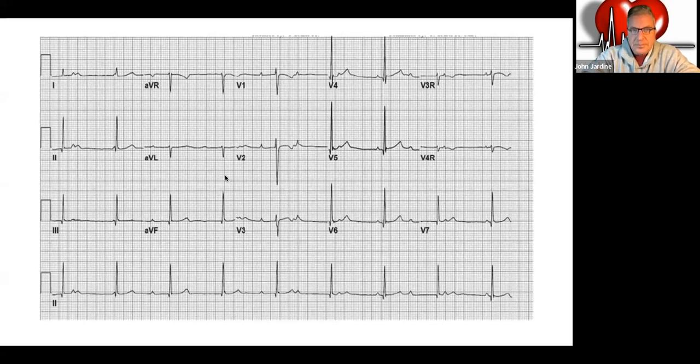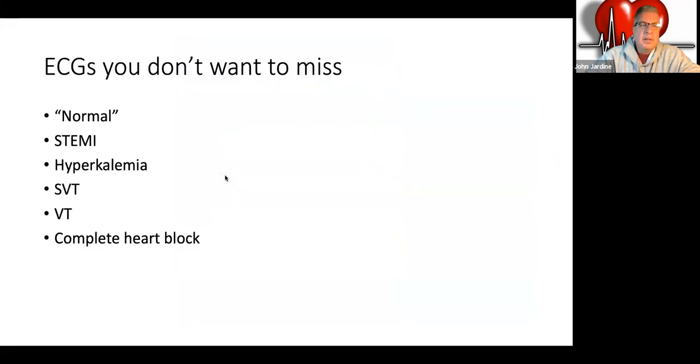So if you can start pacing, or certainly we can plan for a transvenous pacer with an eventual permanent pacemaker. And that's exactly what happened to this lady. She had a permanent pacemaker put in. So again, you don't want to miss complete heart block. You don't want to miss things that are going to need prompt intervention and treatment.